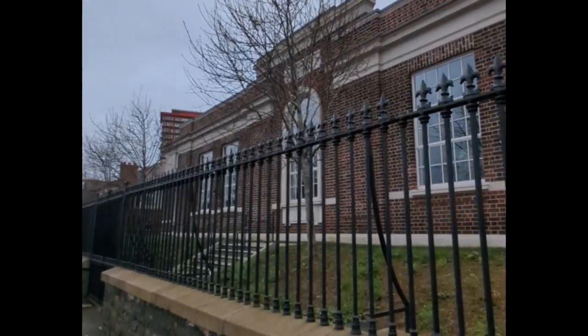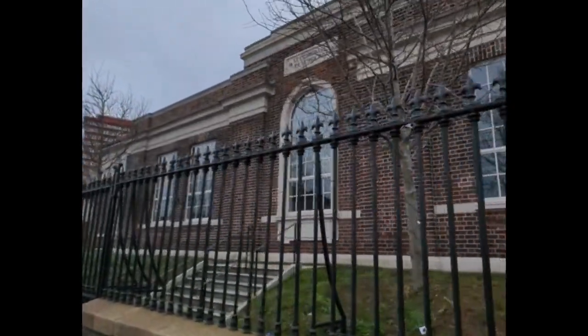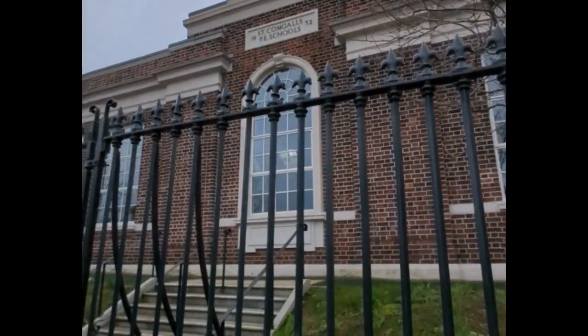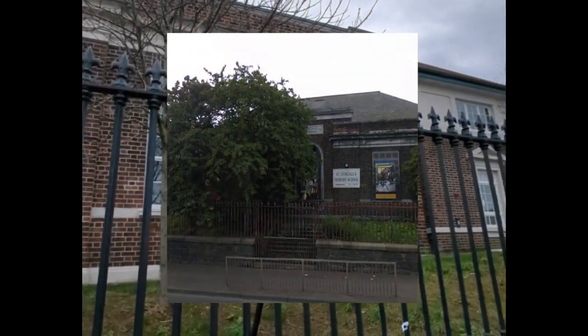It actually closed down as a primary school in the mid-90s and was derelict ever since. Thankfully, a couple of years ago, it got a little bit of funding. I say a little bit, there's been a £7 million restoration of this beautiful building. I'm going to show you a little screenshot of what it used to look like in dereliction. So, looking a bit worse for wear there.